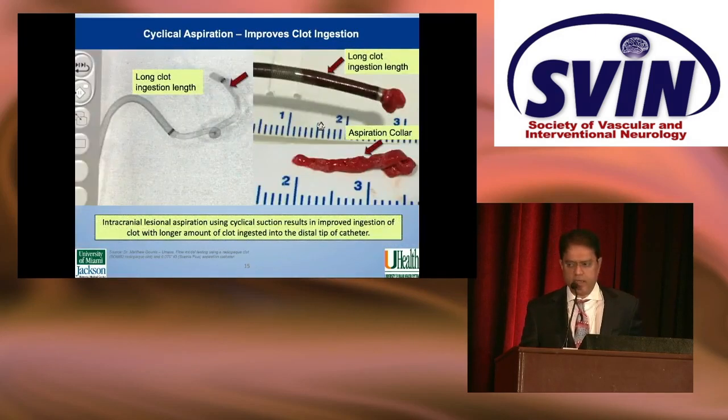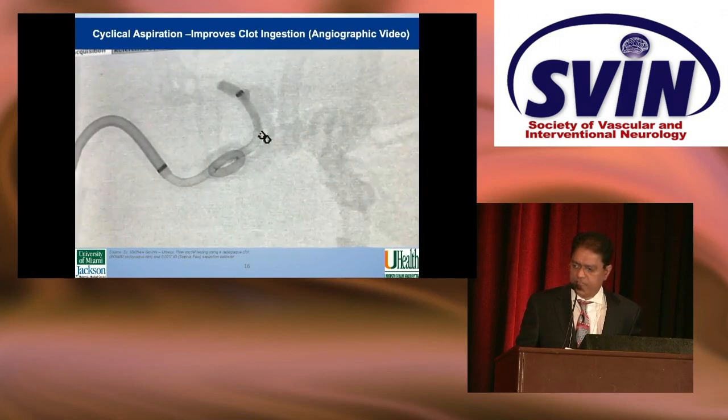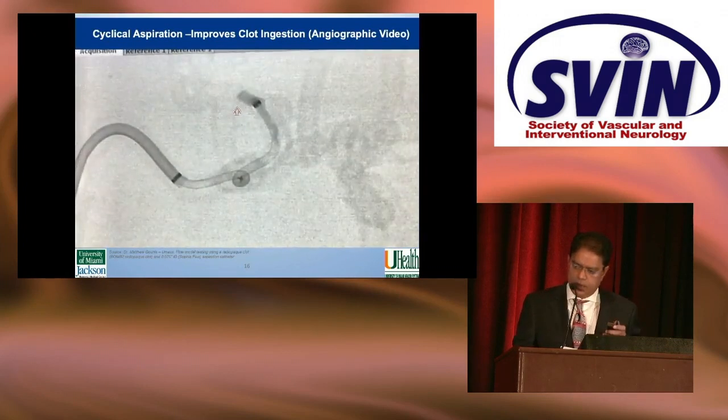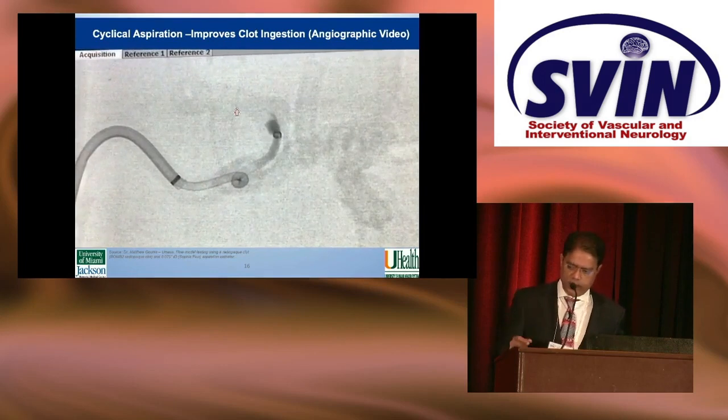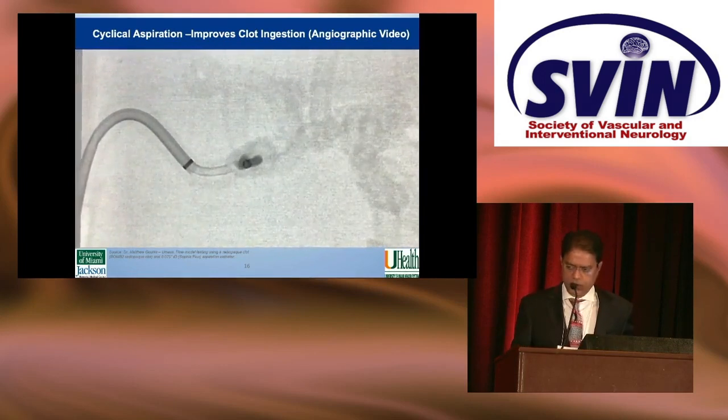If you go to cyclical aspiration, the idea is, and Matt Gunas has worked on this a fair bit, and in personal communications and other conferences that he's presented this at, the thought is that when you relax that brief second of pressure, you accordion the vessel and possibly separate the clot out a little better from the vessel wall, and you have a higher amount of clot. So here is a video of cyclical aspiration, and you can see that the clot sort of tugged free a little easier, the same clot that was similar in size to the previous video.